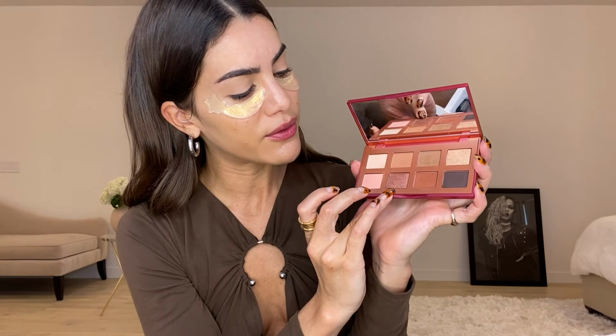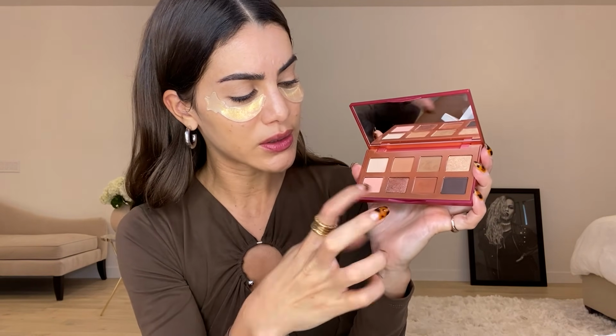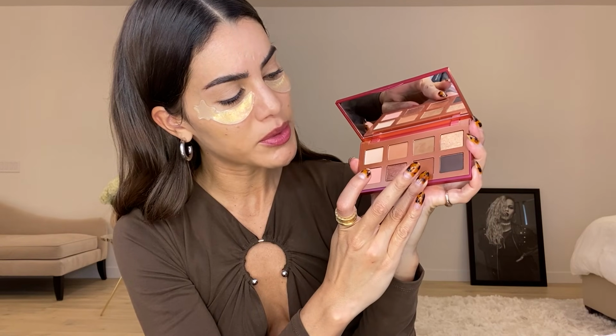Then next we have a shimmery brown shadow. It's like a brown terracotta, but with a lot of shimmer in it. It's gorgeous also to wear by itself. And we have a true terracotta, which is a very warm, deep brown. I'm obsessed with this as well. And last but not least, a super dark brown. It's almost black, okay? So those are the 8 shadows.